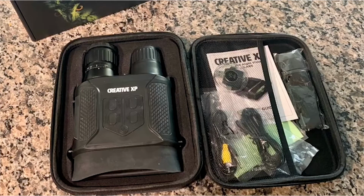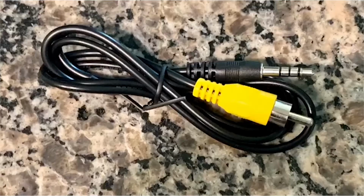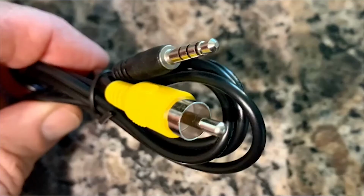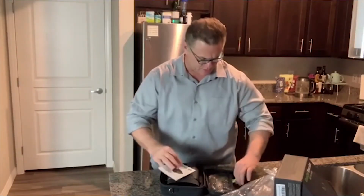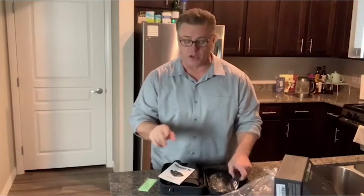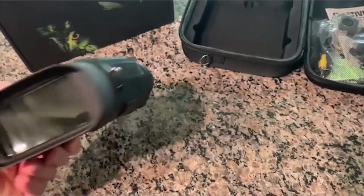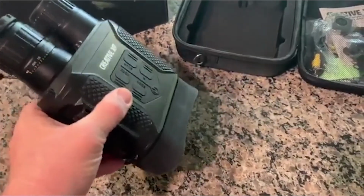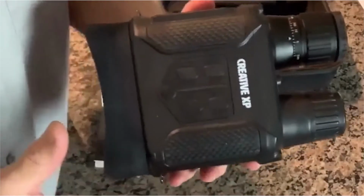We have the night vision binoculars. We have the USB cable. We have the AV cable. We have a neck strap, storage protective case. We've got instruction manuals. Of course, we've got a cleaning cloth. And that's one of the things that I learned, that the coating is like a double coating. It doesn't scratch as easily as anything else. It's easy to keep clean. The infrared binoculars from CreativeXP.